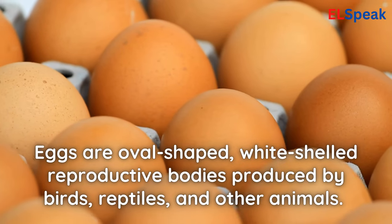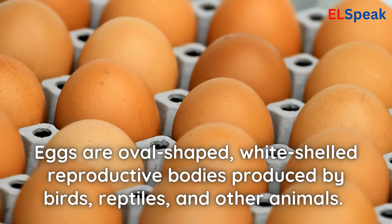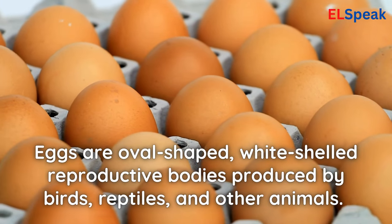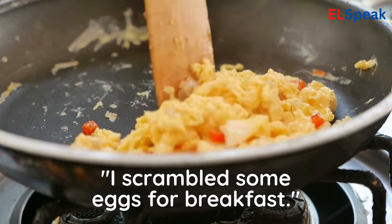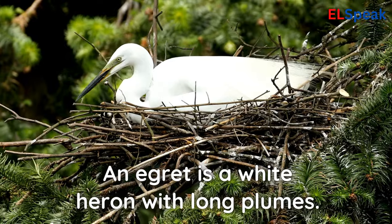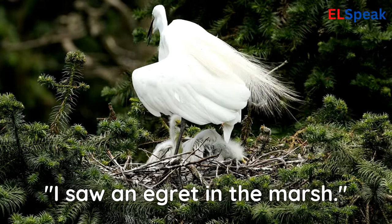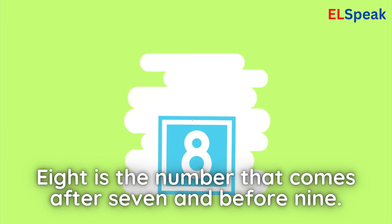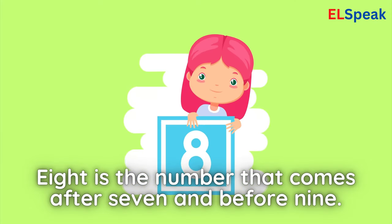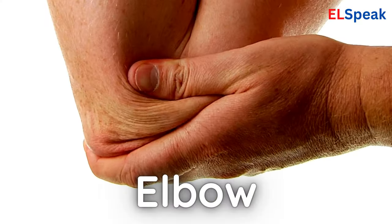Eggs. Eggs are oval-shaped, white-shelled reproductive bodies produced by birds, reptiles, and other animals. I scrambled some eggs for breakfast. Egret. An egret is a white heron with long plumes. I saw an egret in the marsh. 8. 8 is the number that comes after 7 and before 9. I have 8 apples.